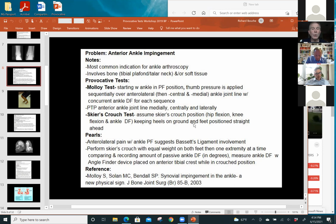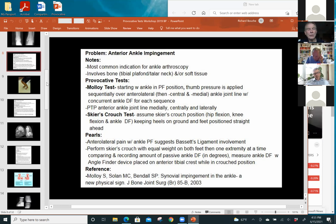So you can see how we're applying these. You just go down the list, and when you say anterior ankle pain, what comes to your mind? Skier's crouch test and the Malloy test. When you get the syndesmosis, think of those sensitive tests: the Kliger test, the palpation test, the hop test, and then the specific test is the squeeze test. So pretty basic. Just start thinking about that, and then share this information.